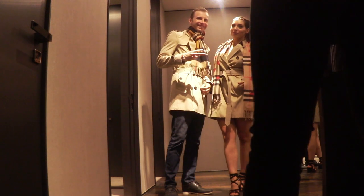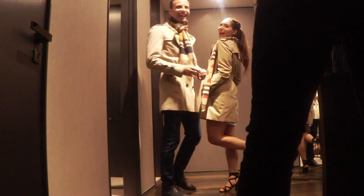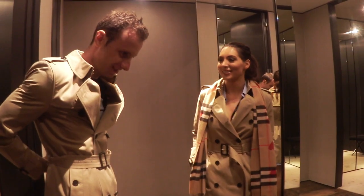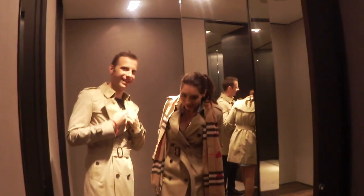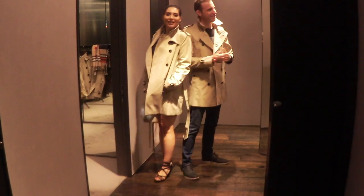And oh my god, how beautiful is this Burberry scarf? I'll definitely be purchasing this scarf for this winter. It looks so good. I also like that you can wear it on both sides because it has a classic side and the one with the hearts. So sweet.